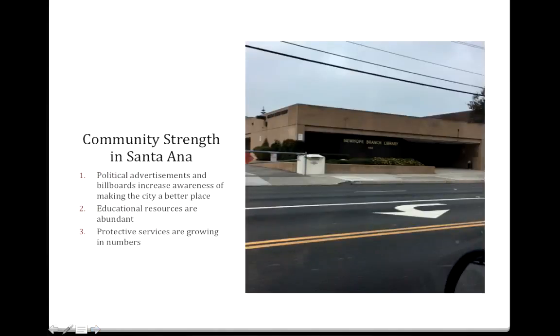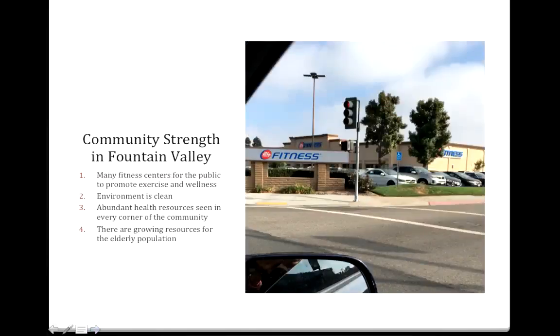The strengths in the Santa Ana community are there's political advertisements and billboards that increase awareness of making the city a better place. Educational resources are abundant, and protective services are growing in numbers.